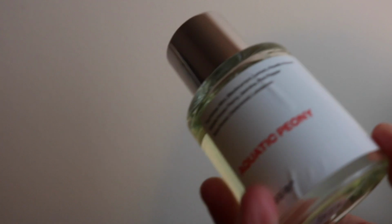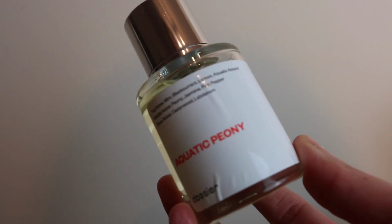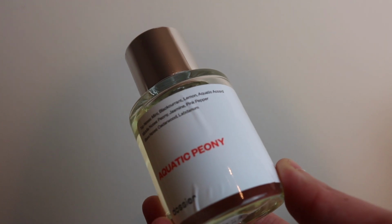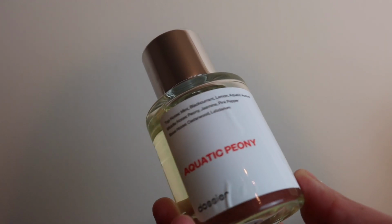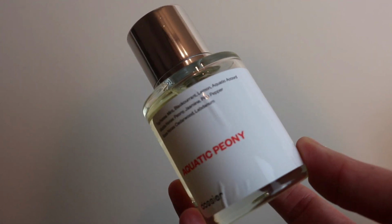Okay, I'm going to quickly go through all of my Dossier fragrances. I'll try to remember what they're all clones for, but I won't be able to remember all of them. So I've got this one here. This is Aquatic Peony. This is really beautiful. I think this might be Acqua di Gioia. Maybe.